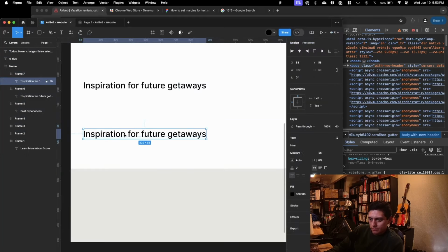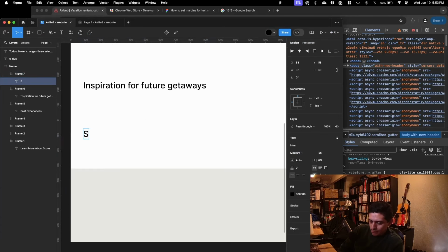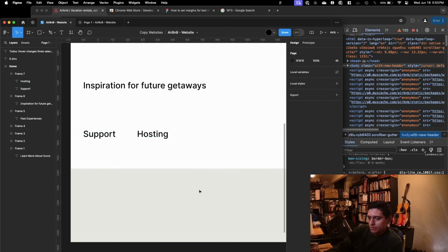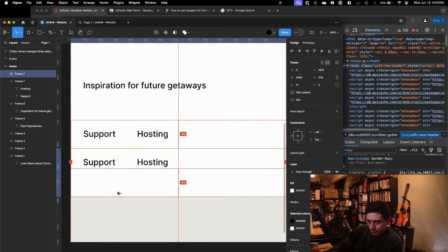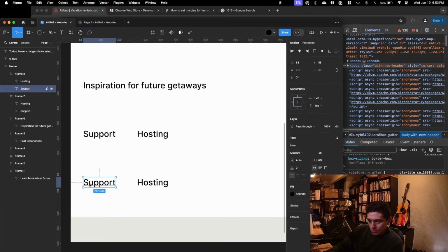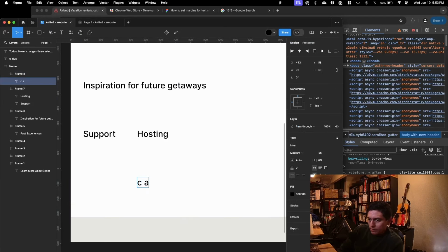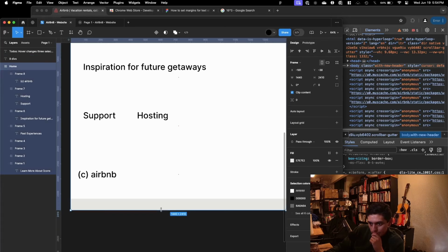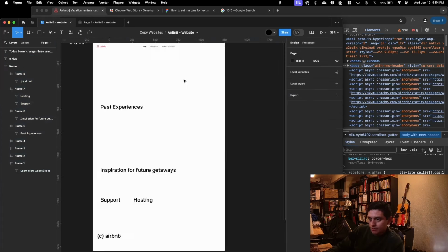And this is gonna be like support, and then we'll copy it just to remember what's there, or what this box is supposed to be. Hosting, blah blah blah, and then the bottom footer. Airbnb, whatever. I know what a footer looks like, so that's there. And then what is left here? Home. If I do this, looks good. Okay.